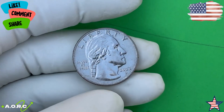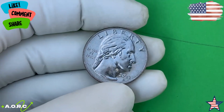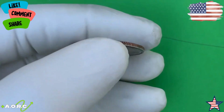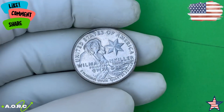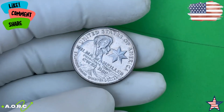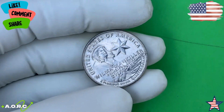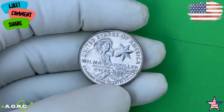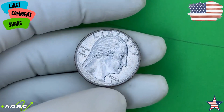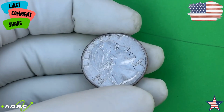Proof coins, which are struck with extraordinary detail and mirror-like finishes, are another category of high-value coins. Although most proof coins are minted in San Francisco, collectors still prize high-quality coins from the Denver Mint, especially if they display flawless features. While most 2022 D quarters are worth their face value in circulation, a select few have proven to be much more valuable. Some coins, due to their rarity, grade, or unique errors, have been known to sell for astonishing amounts at auctions. These coins represent the dream of every collector, to find a treasure hidden in plain sight.